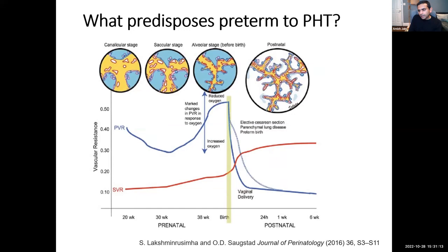But if they have developed inflammation, or alveolar arrest, or lung development doesn't progress the same way, it's not entirely surprising that the PVR drop that was supposed to happen doesn't take place. And the high PVR state continues for a longer period of time. So they do have a much smaller pulmonary vascular bed and hence high PVR at rest, which is who they are. And on top of that, any lung disease can make the PVR stay high more easily.